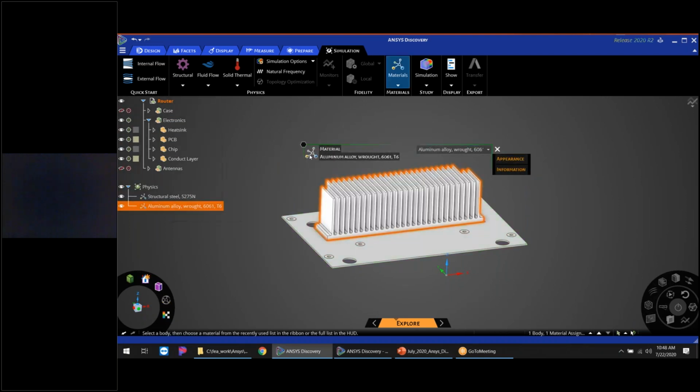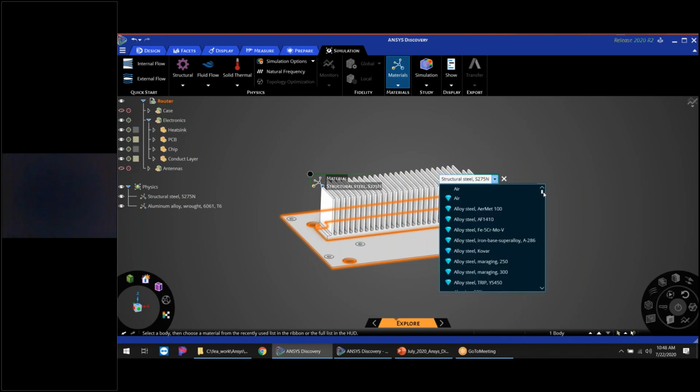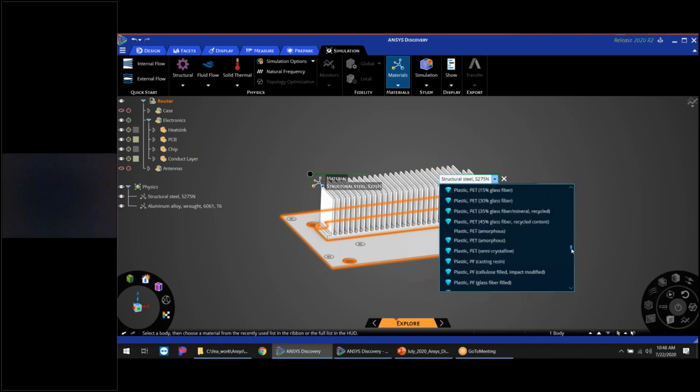It's been added to my physics tree, and I've got a nice green display for my heads-up display telling me that everything looks good. So I'm in this material heads-up display now, and I'm going to select my circuit board, and you can see that it's highlighting as structural steel. If I wanted, I could go over to the right-hand side, and this is the entire Granta material database.